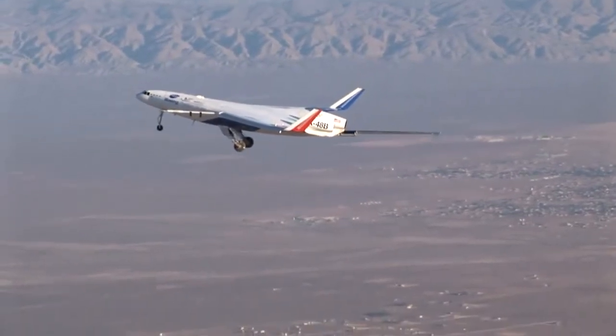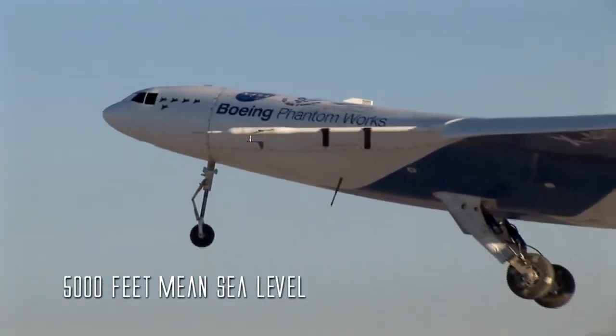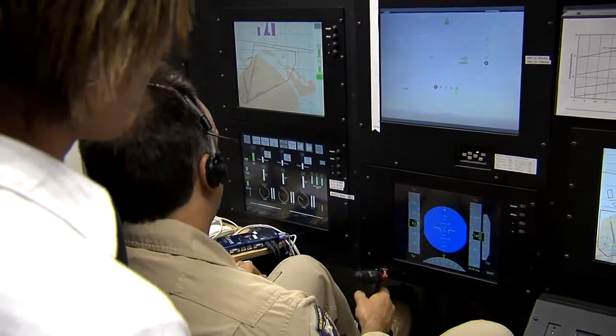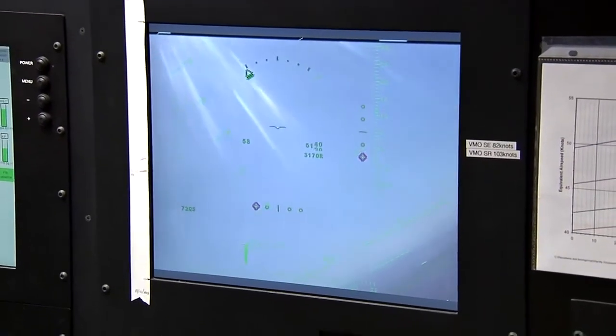Chase will be a right-hand turn, 180 with the area. We're approaching 5,000 feet MSL now. Basically, our flights last about 30 to 35 minutes, so that's about how much time we have fuel for. Chase, we're coming right now. Decent sun angle on the camera.